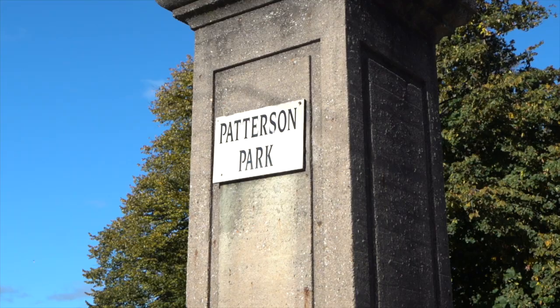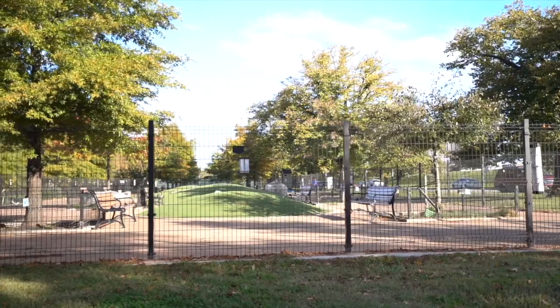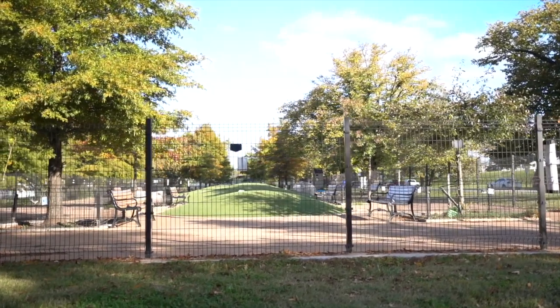So Patterson Park, what makes it such a cool neighborhood? Well, first of all, Patterson Park, the park, is just one of the best resources in Baltimore. There are all kinds of events there all the time. There's lots of dog-friendly activities, just great green space. And just the location. Southeast Baltimore has become kind of the place to be. You have all the shopping, easy access to 95, great neighborhood feel, a really desirable part of town.